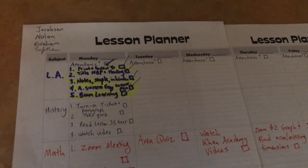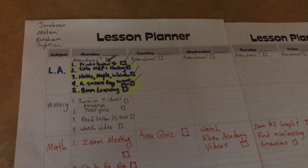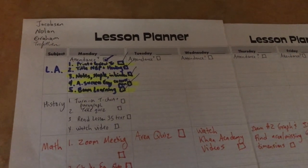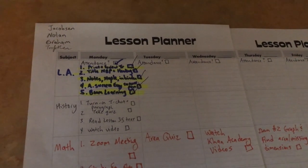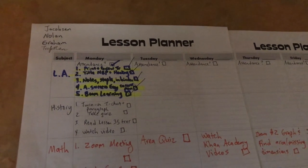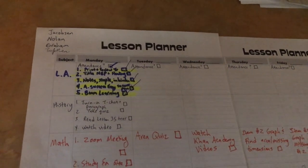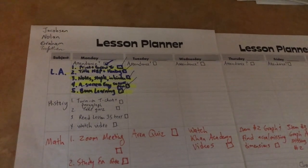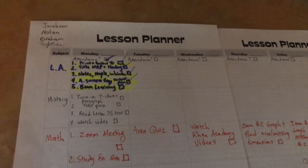When I was all the way done with all 5 parts of the assignment, I then went back and double checked Miss Jacobson's EDSB page. And I looked, okay, did I do everything for step 1? Did I do everything for step 2? And did I do everything for steps 3 through 5? Once I had that information checked off, I triple checked myself.